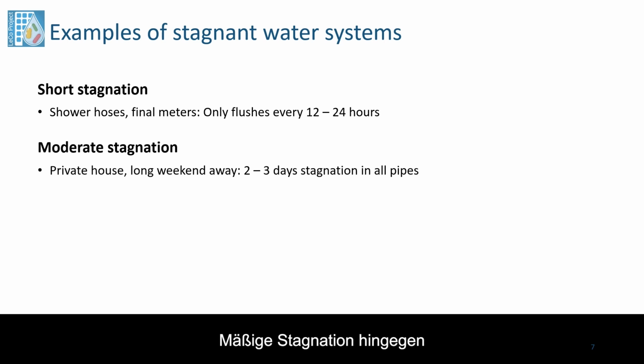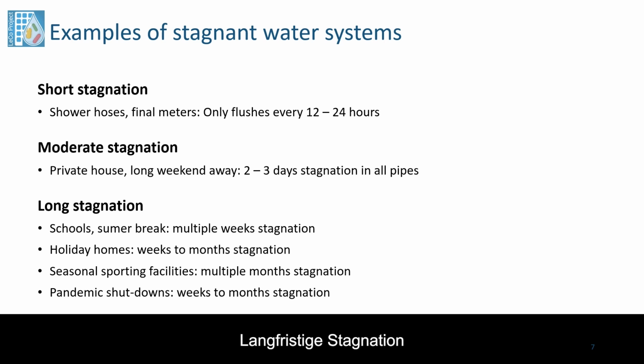Moderate stagnation, on the other hand, would be for a couple of days. Think for 2 to 3 days, for example, such as in your private home when you go away for a long weekend. Long-term stagnation would be stagnation that occurs over a period of weeks to even months.